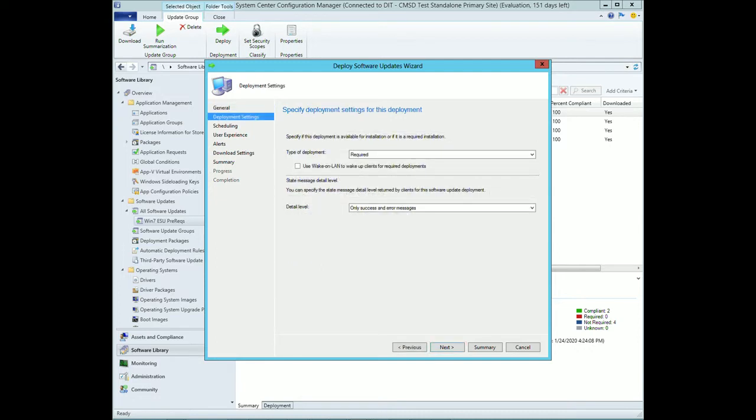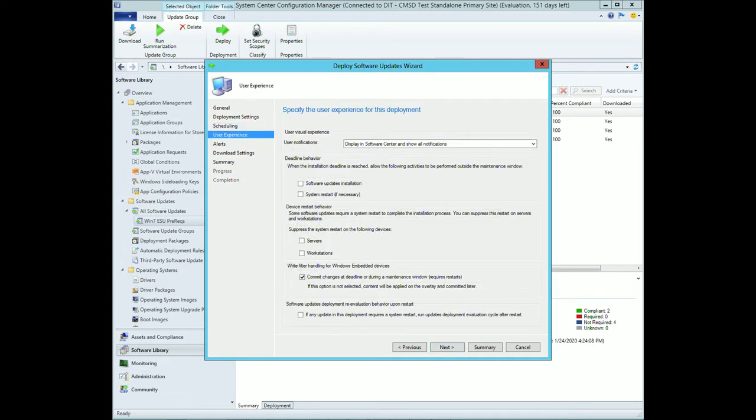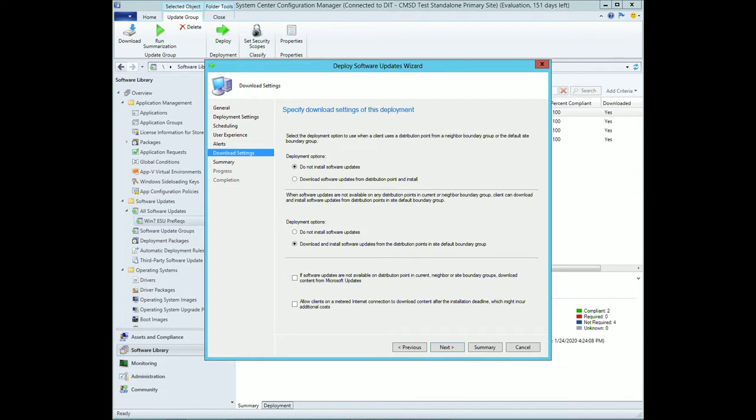Now, most of these screens are, well, I should say all the next screens are optional, so I really don't have to do anything, so I'm going to click Next. If I wanted to do something specific here, I could change the scheduling, but for the purposes of this walkthrough, I'm not going to. I'll just say Next. I'll use the defaults for deployment, I will also use the defaults for alerts, and I'll use the defaults for download settings.